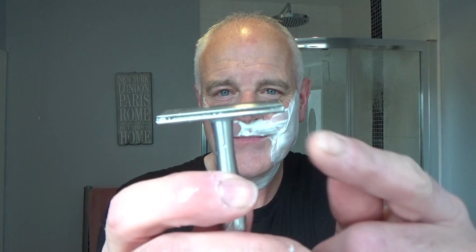Still a light touch. You maybe need to rinse it a bit more because it's only a single edge. It's a little bit wider, like this way, than a DE, a double-edged razor. But very good.